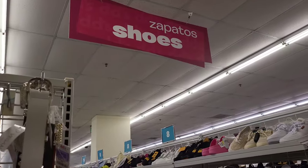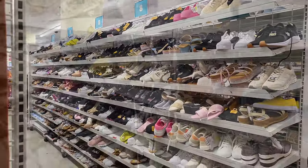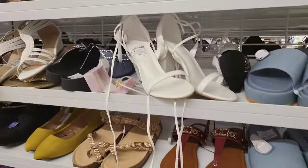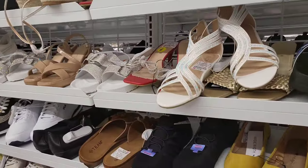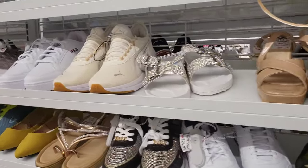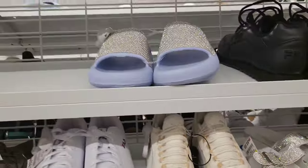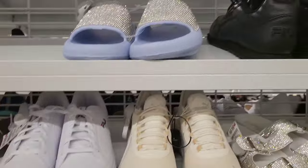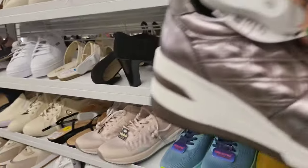I'm gonna look at some more shoes, the shoes that are on the shelves. So they have sneakers and sandals and heels. All of them are just mixed in. So if y'all have a DDS in y'all neighborhood, y'all let me know in the comments.